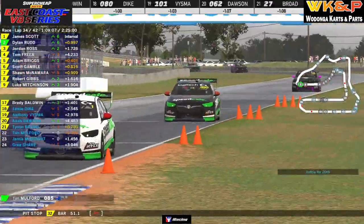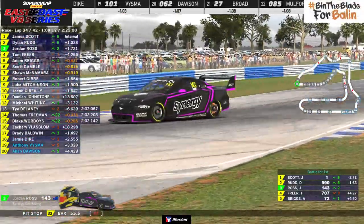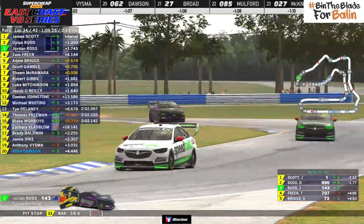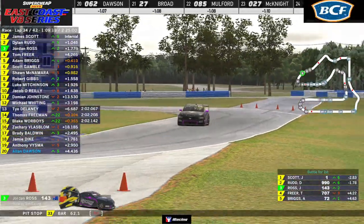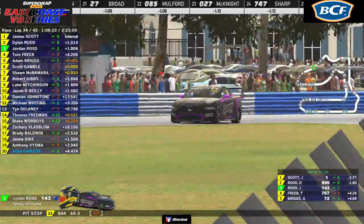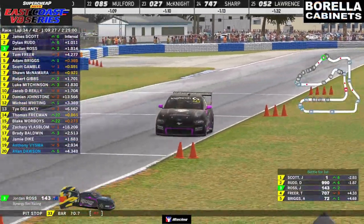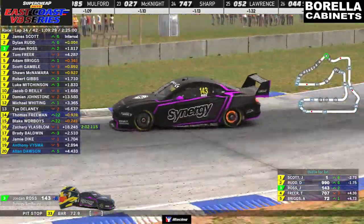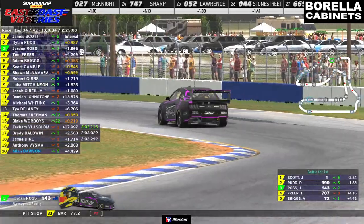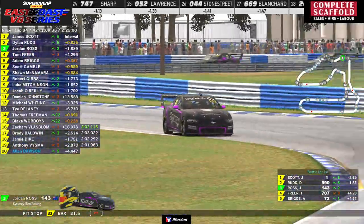And Jordan Ross's last lap was the best lap of the race, a 2 minute flat 57. So that was a cracking time that he set for that one. So that gives him the best time for the race so far. Of course, he needs to find a good 1.8 seconds to catch up to Rudd up the road in front of him.